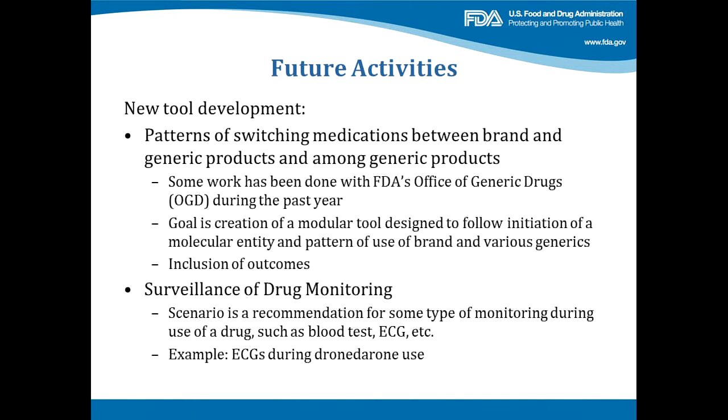In terms of future activities, these are two activities which have just started. We've done some work over the past year and a half with the Office of Generic Drugs, looking at switching between brand and generic products, but we're really interested in developing a tool designed to look at this, that starts when a new molecular entity is first used and tracks the pattern of use of various generics and brands from that time on. And also we want to look at tools that are used to monitor health status during use of a medical product, where the example is ECGs during dronedarone use.